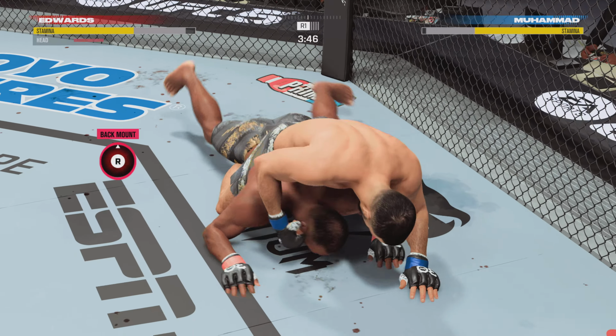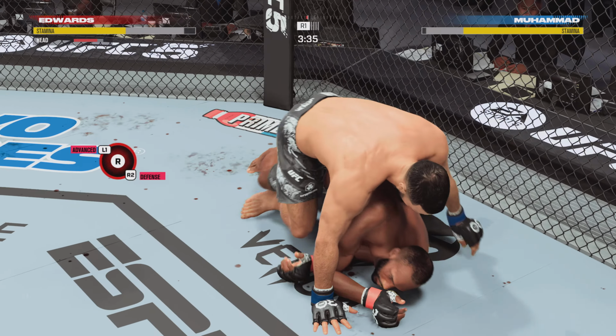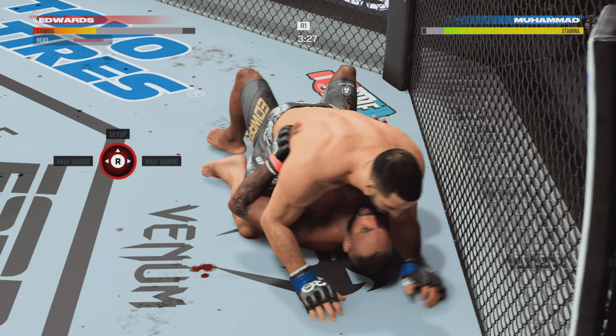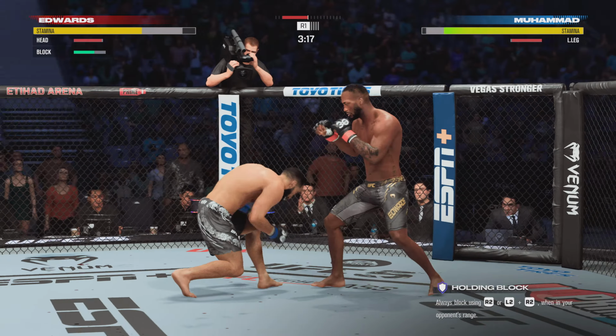Oh, he flattens him on his back now. Well, he's got the ground and pound going now. Strong work from the top here by Muhammad. Now he's going full mount. Nice shots landing from the top position. Muhammad's now switching his stance.